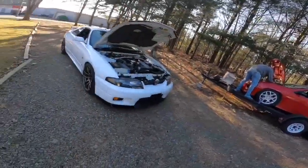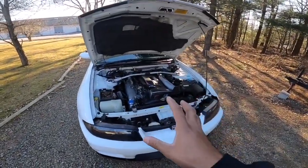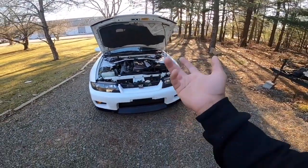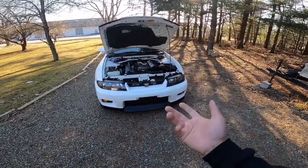But just judging by my butt dyno, it almost feels like in a 350-ish range, but it's really hard to tell. It's such an odd feeling with this car. It comes on like a bat out of hell whenever you hit the gas. But again, like I said before, I'm only giving it like 50% throttle at the most. I don't have an air fuel ratio gauge, so I have no idea what this thing is really going to do.